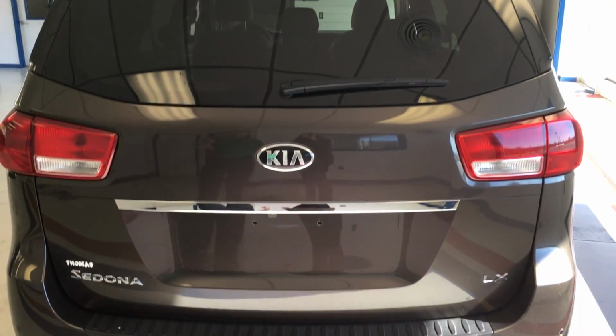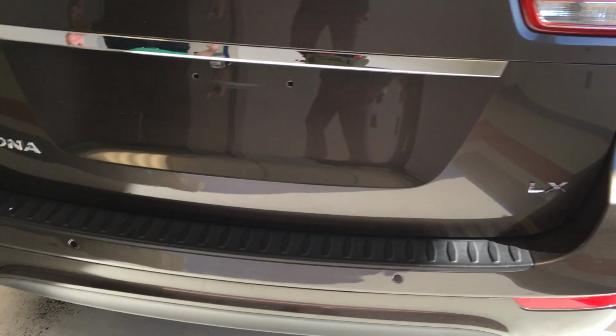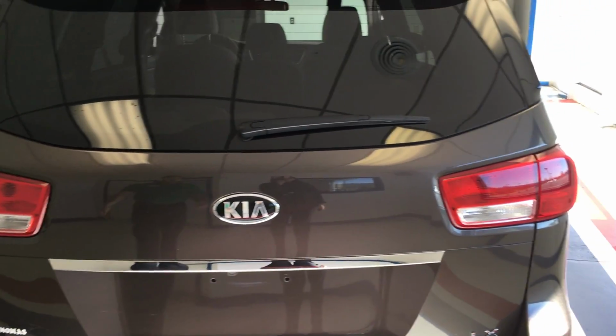As you can see, you have your LX badging to denote the trim. You do have the ultrasonic sensors in the rear bumper here. You also have a backup camera right here. So, you know, you have 2 different ways, both audio and visual, to make sure you don't bump into anything. It's really a nice thing.